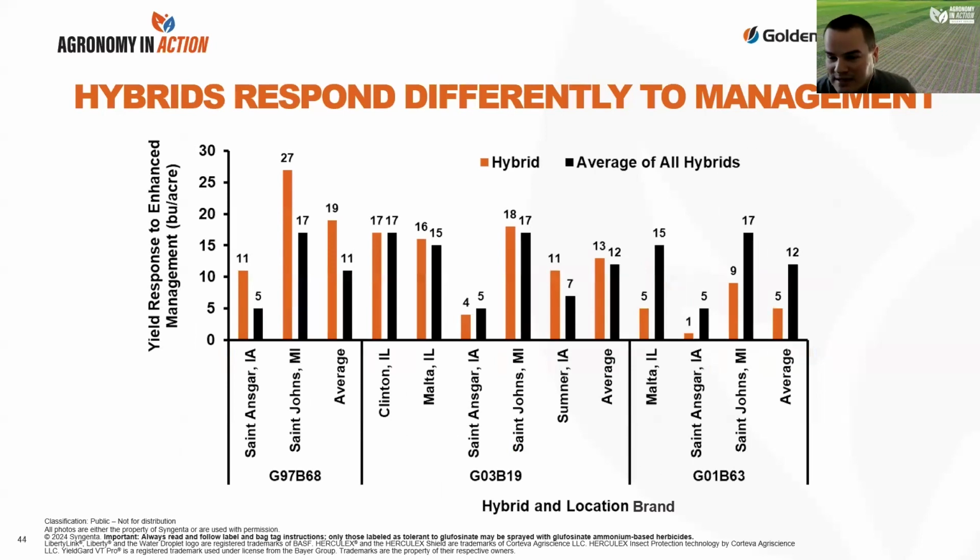So I just want to break it down. We have all these hybrids across all these locations, and not every hybrid is at every location. So you can't just look at the average response of these hybrids, because it wouldn't be a fair comparison. So one way we look at this is we're just going to look at 3 different hybrids here as an example. So for this G97B68, that hybrid was at 2 locations.